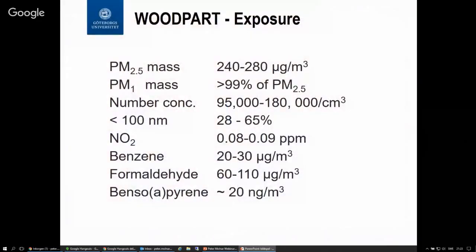When it comes to the exposure, the concentration we had in the chamber for these 4 hours was around 250 micrograms per cubic meter on average, ranging from 240 to 280. The average 250 sounds really high, right? But if we take 4 hours and compare it to a 24-hour mean, this means that 250 micrograms per cubic meter for 4 hours is roughly equivalent to 50 micrograms per cubic meter as a full day mean. And that is actually the PM10 air quality standard for New Zealand.